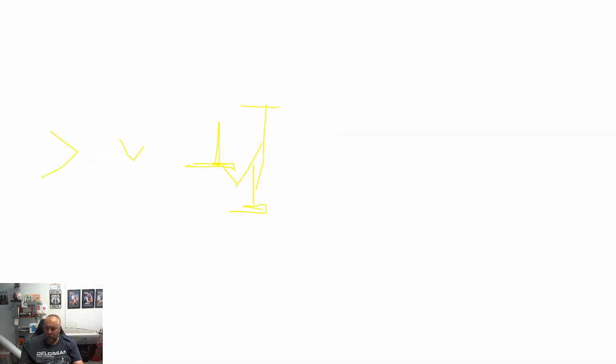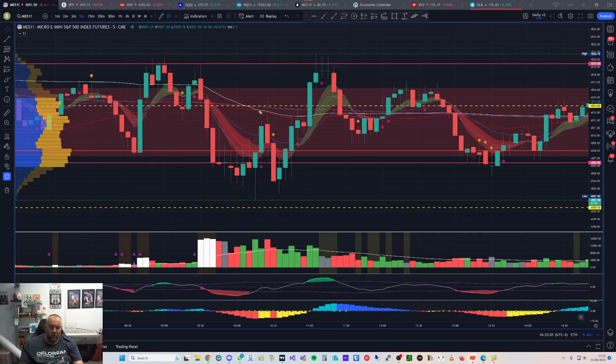Whereas I should have stuck with my plan and shorted that level because it would have worked out quite well. But I didn't. I stopped out there and I hung around for a bit. I saw this double bottom, but I missed the double bottom.